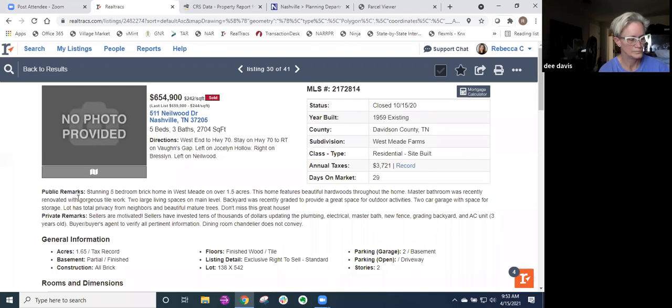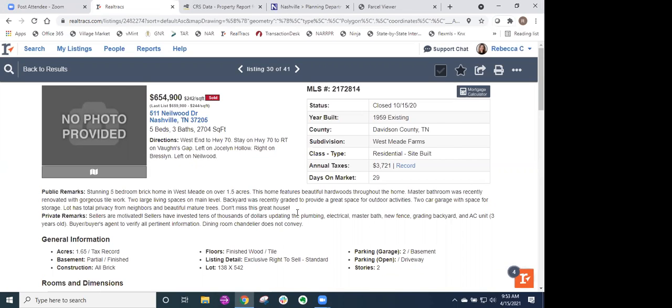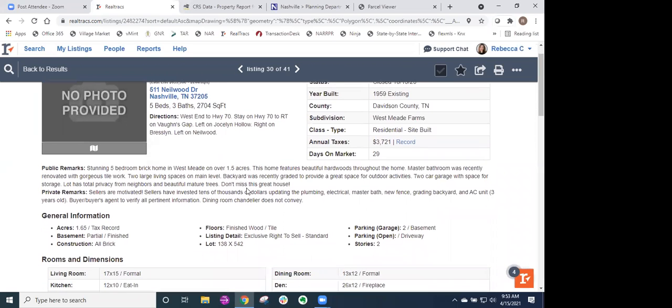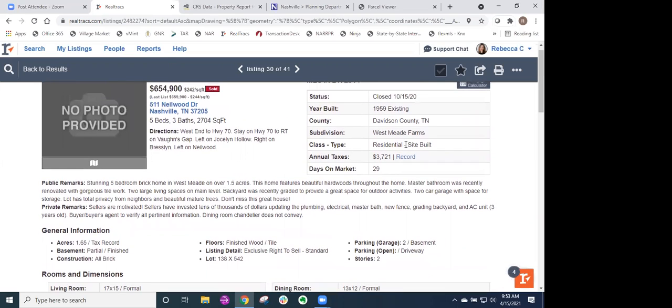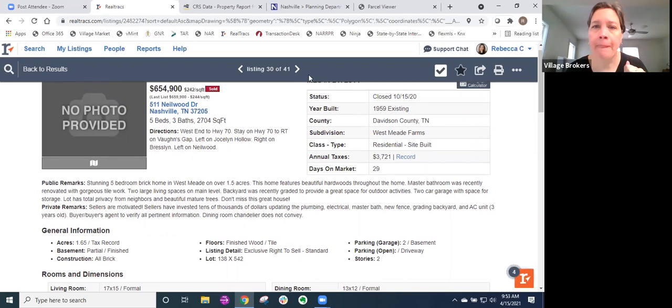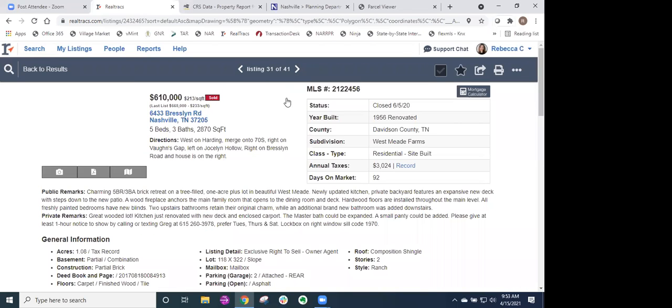Master bath, totally renovated with gorgeous tile work. It's so weird because it says 59 in existing, but then says it has a new bathroom. Yeah, and that just goes to the point that the information in here is only as good and accurate as what people put in there. You know, how many leave it in there just for fun. Keep it, because it says existing, and we can take it with a grain of salt, but it'll give context to some of the others.